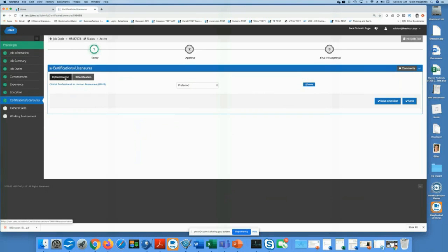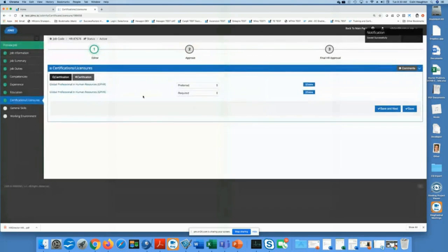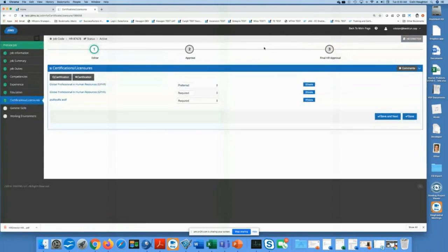Certifications, again, are an area where a large library can be included. And automatically, we can import those into the JDMS system, available for your job developers to add to the system. And potentially, if they can't find it in the library, you could also give them permission to enter their own certification or license as may be required.